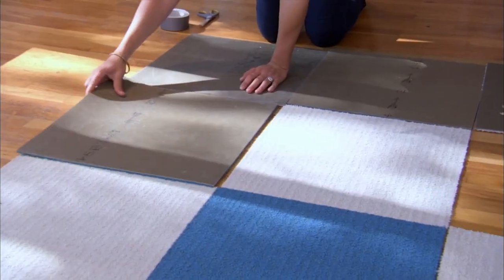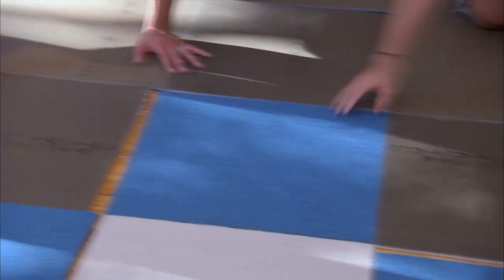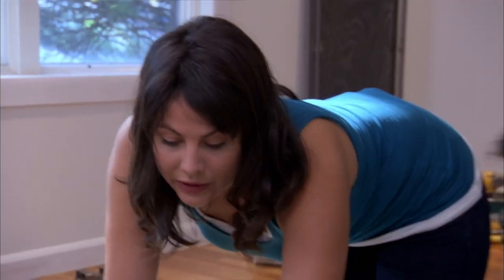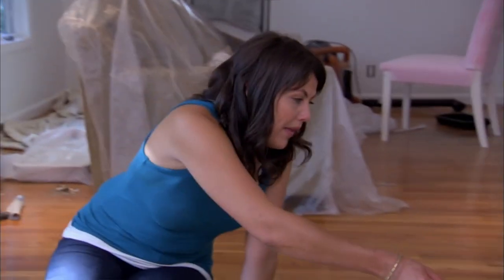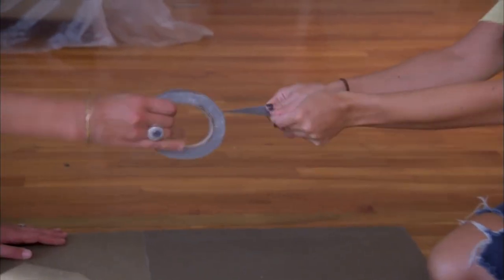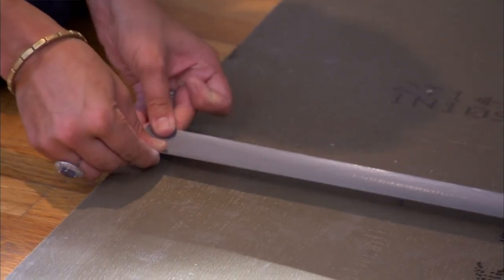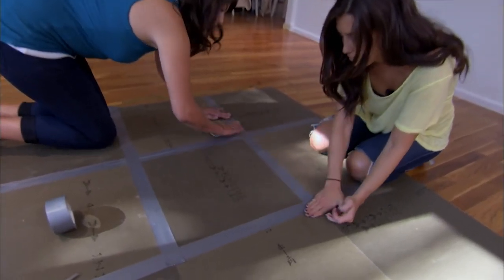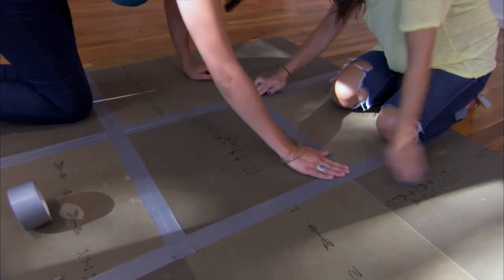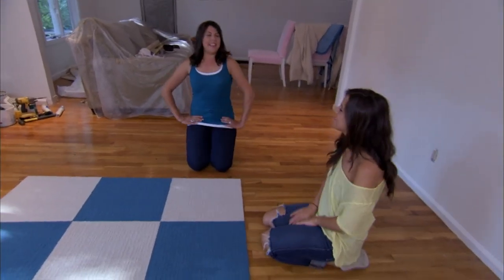So now we just have to flip them all back over. Now, the most important thing is we have to make sure they line up completely straight. Okay, now you grab that and I'll pull. We'll just line it right up to the edge. And then if we pull it really tight and taut, it's probably slightly unorthodox this, but I know it's gonna work. And that is how you make an area rug.